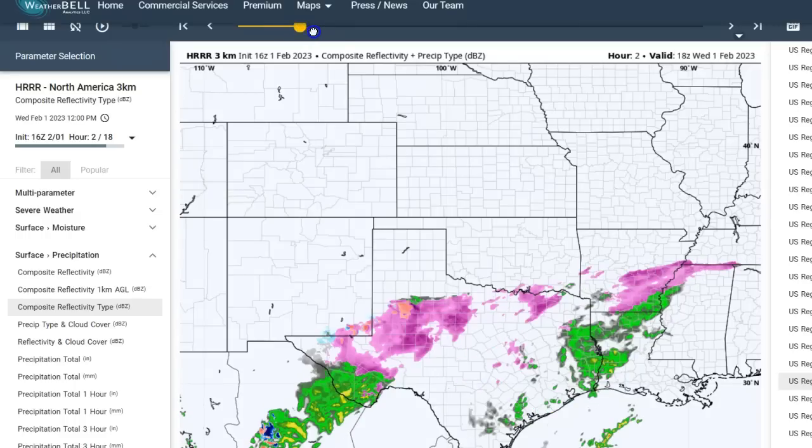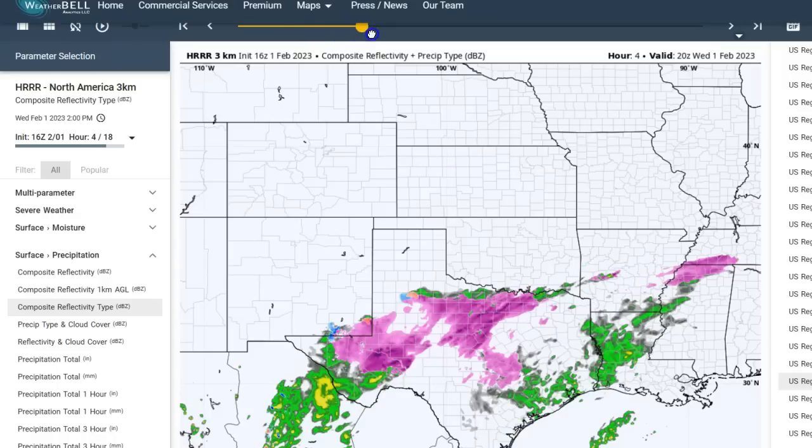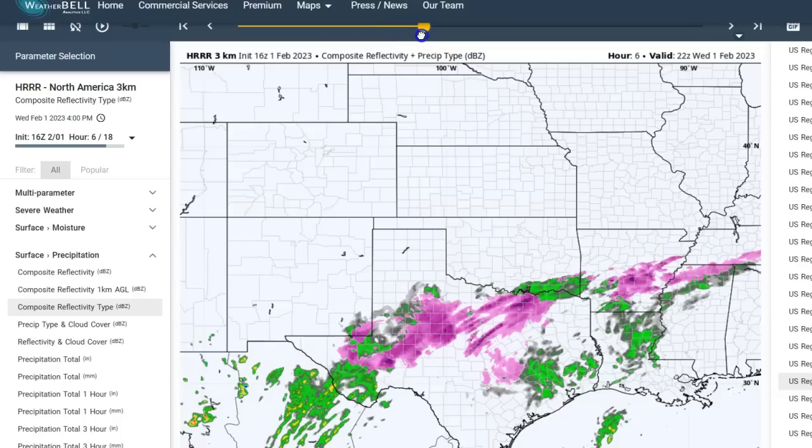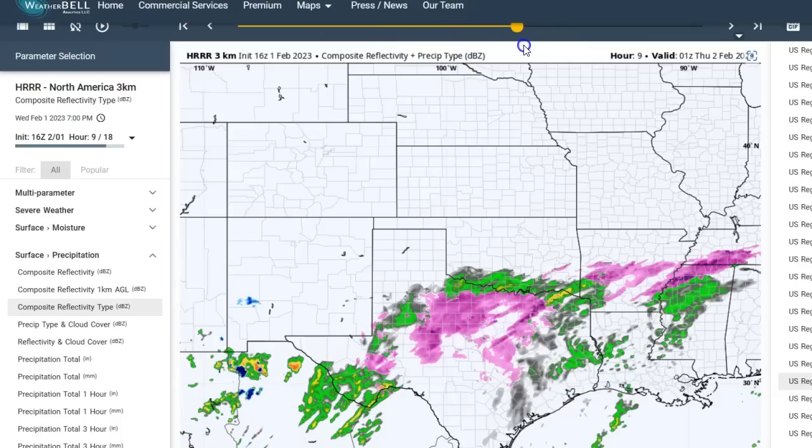So we have this ongoing this morning across southern Arkansas, northern parts of Mississippi. Freezing rain keeps on going. And here comes the next wave coming in through Texas this afternoon, coming up through central Arkansas.